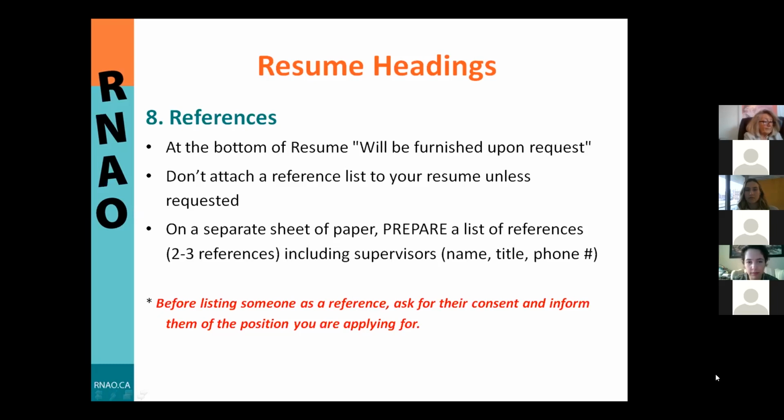Now, before listing anyone as a reference, ask for their consent and inform them of the role that you're applying for. And here again, ask them what they're going to say about you. Trust me, it could be different from what you're thinking they will say. And you may reconsider using that person as a reference. So please, before listing anyone as a reference, ask for their consent and inform them of the position that you're applying for.